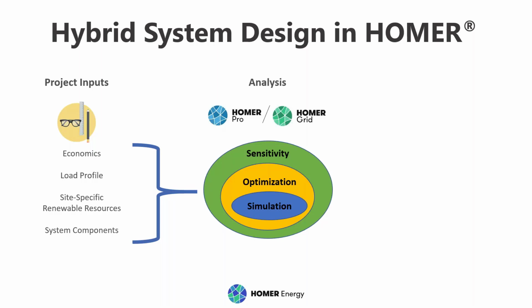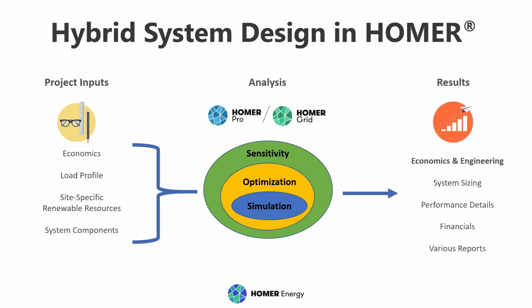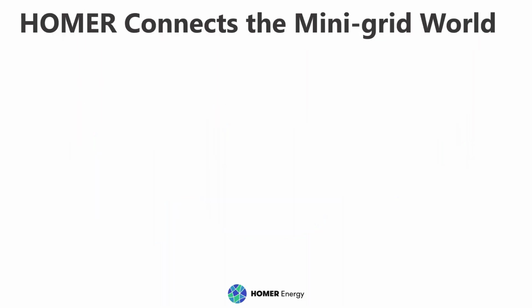It does that for hundreds of different systems and finds the least cost system. And then you can do sensitivity analysis around that to identify how robust it is. And of course, it tells you your return on investment, how much fuel you're going to use. You can look at hourly results. There's lots of data that comes out of that. And so I'll just stick to that for now.